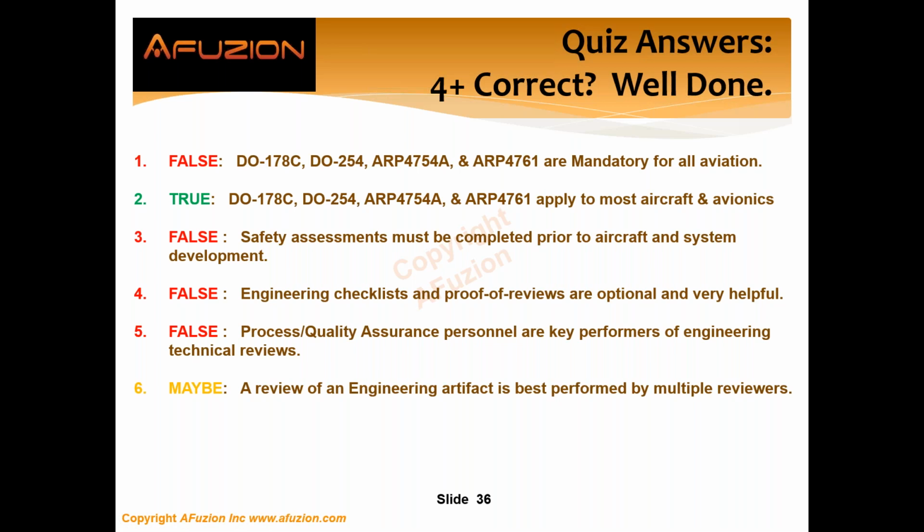Number 1, are 178C, 254, 4754A, 4761 mandatory for all projects? No, they're suggested. If you can use an equivalent, it's allowed. But remember, hard to find an equivalent, right? But technically.